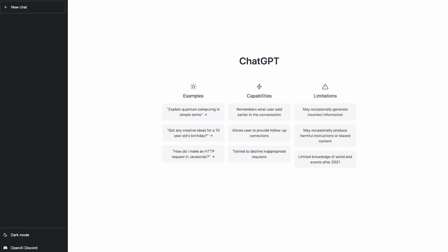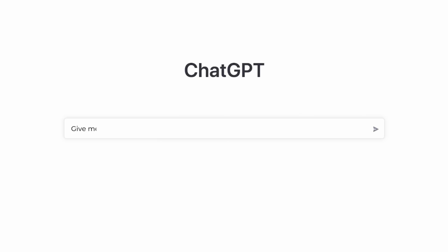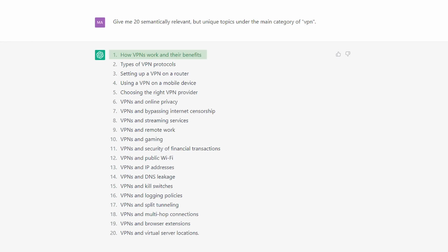Next, you can use AI itself with your topical map. Open up the free AI tool ChatGPT. Tell it, "Give me 20 semantically relevant but unique topics under the main category of VPN." Nice. How VPNs work and their benefits, types of VPN protocols, and so forth.